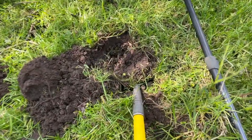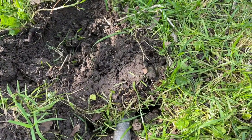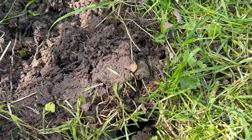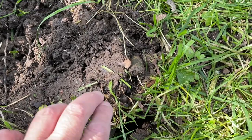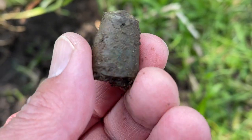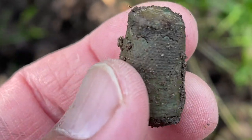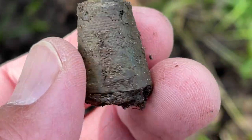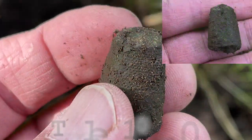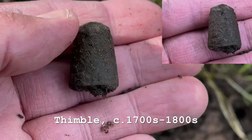I came back to the area where I found my silver coins the other day, and my first signal was that. So it looks like a thimble. Thimble. And it is a thimble. Lovely one. And it looks like it's been damaged, so I'm not gonna bother cleaning here now, because I might actually damage the top part of it. So I'm gonna leave it as it is. There you go.